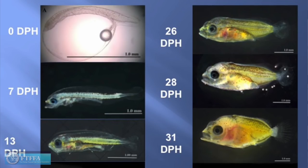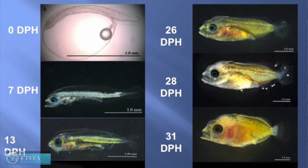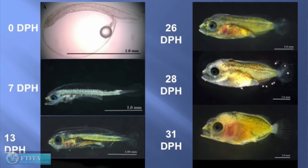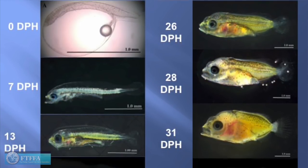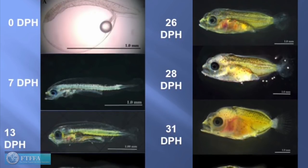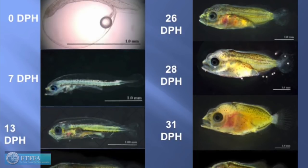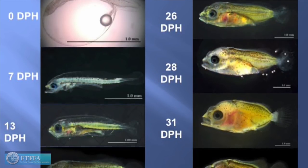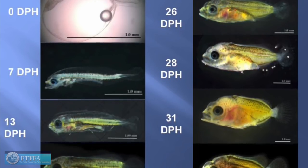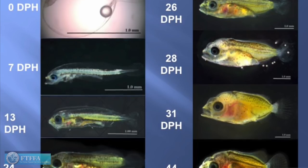So here's an example of some of the developmental progression of a millet seed butterfly fish, one of the species that we worked with down at the lab at the University of Florida. It was actually finished off. They finished raising this fish species out at the Oceanic Institute in Hawaii. We did some of the preliminary work here, and like you can see in the photo series, at day 13 you can clearly see right in the center of the body the swim bladder, that sort of vacant space in the center there. The fish gets a little bigger as it progresses.